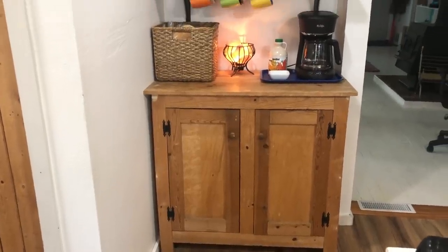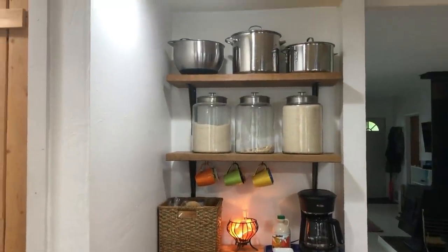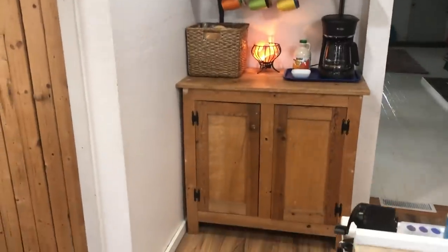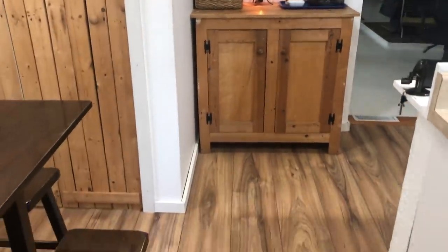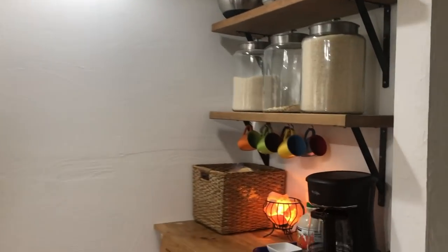On the other side of the kitchen, we have the bottom part of a hutch that my mom made me, and she made this for me right after I first got married. So it would have been like in 95. And it did have a top part with shelves. I really wanted a different look, so my husband put these shelves up for me. And this has become our little coffee bar and mostly where we just stick the bread.